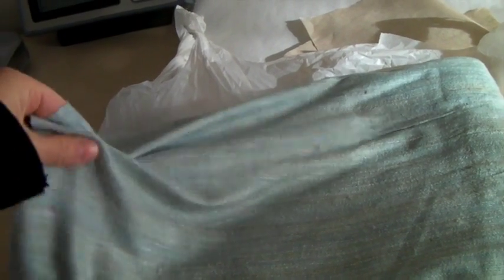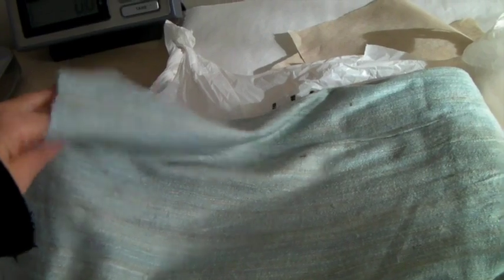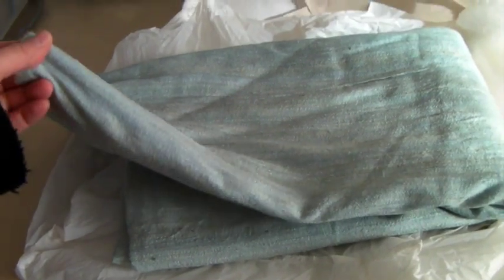Now, if you've never felt raw silk before, it feels kind of dry. I mean, you can see it's got plenty of flexibility. It's not crackled or falling apart. But it has this kind of dry feel to it, so it's unfortunate that she returned it. But someone else bought it, and I'm hoping that they will keep it, because it's gorgeous.